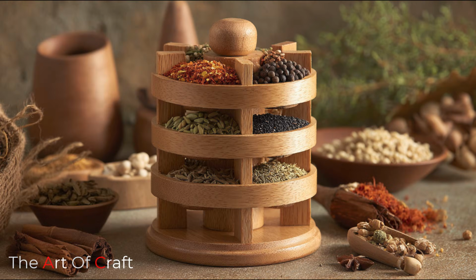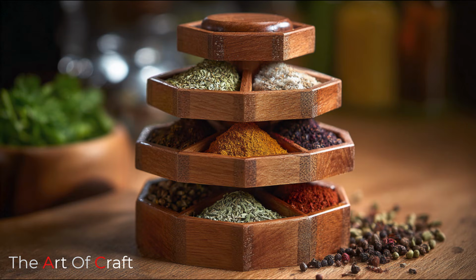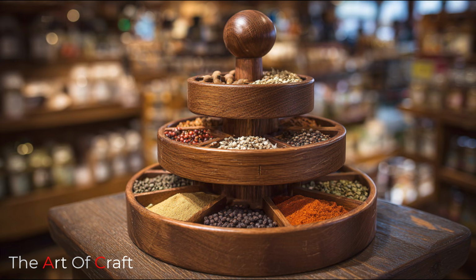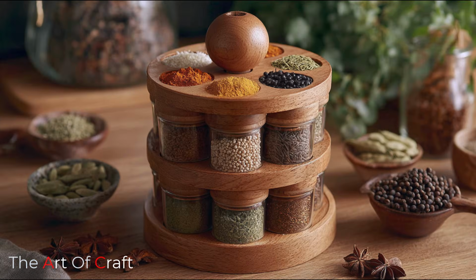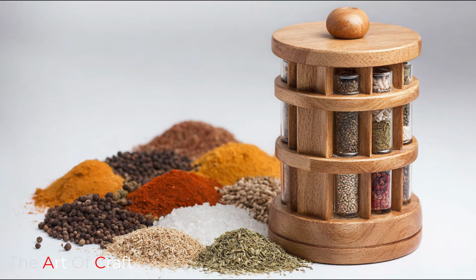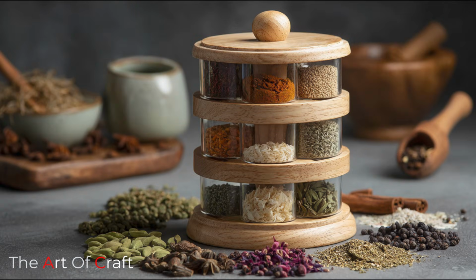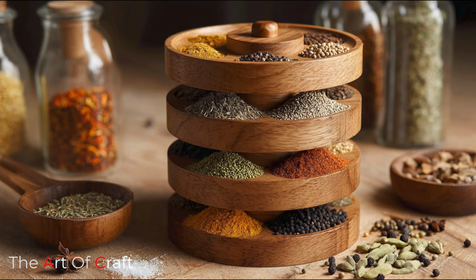The wood is usually finished with a food-safe oil or sealant, making it easy to wipe clean from the occasional splash or dusting of spice. This isn't an appliance you hide. It is meant to sit out on your counter or in an open cabinet, so its appearance is part of the kitchen's landscape. The design is all about thoughtful details.